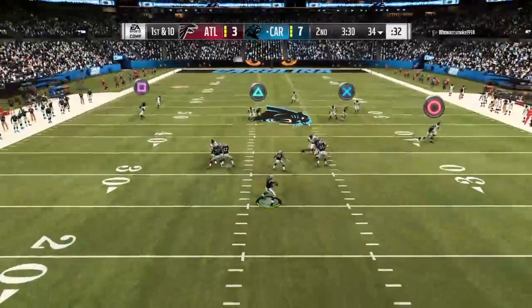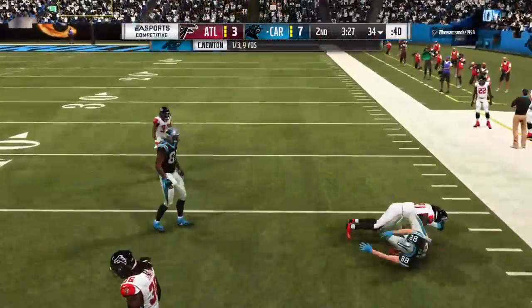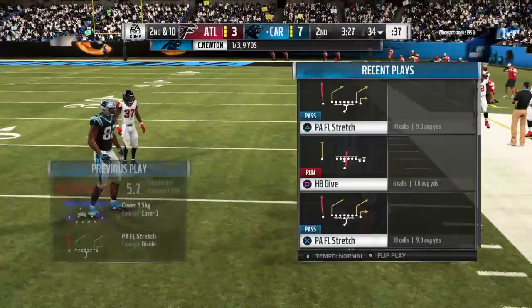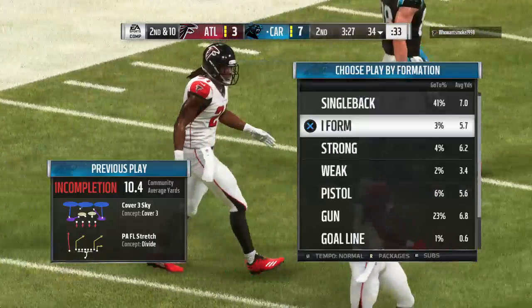And here, why not go with the fresh legs? Able to push forward, pick up that first. He couldn't quite hold it. Got hit. Ball pops out. Incomplete.